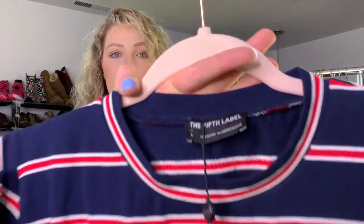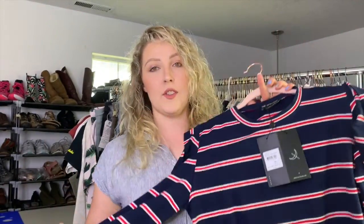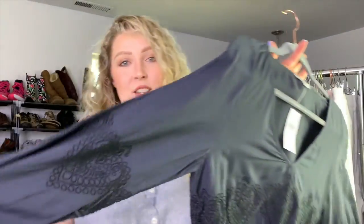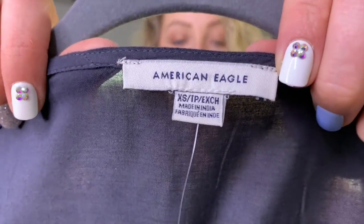This brand is The Fifth Label. I'm totally drawing a blank right now. I can't remember if it's on Revolve or if it was Anthropologie, but this is new with tags. That's what the label looks like. I love this puffed sleeve look off to the side. And I did already list a dress of this brand today. Another American Eagle, new tagged. This is such a pretty one. Do you see that embroidery? Very nice. And if I'm not mistaken, this was a newer style. This is the newer tag.